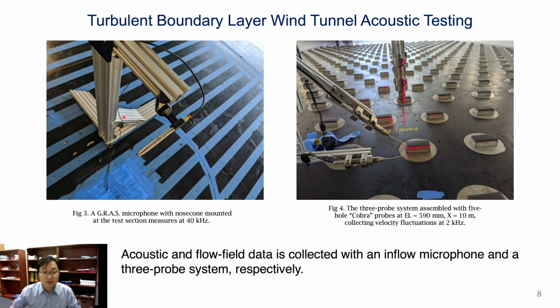The right side figure is our flow measuring system. As you can see, it consists of 3 5-hole Cobra probes. Each of them can collect the 3-component velocity oscillation at 2 kHz sampling frequency.